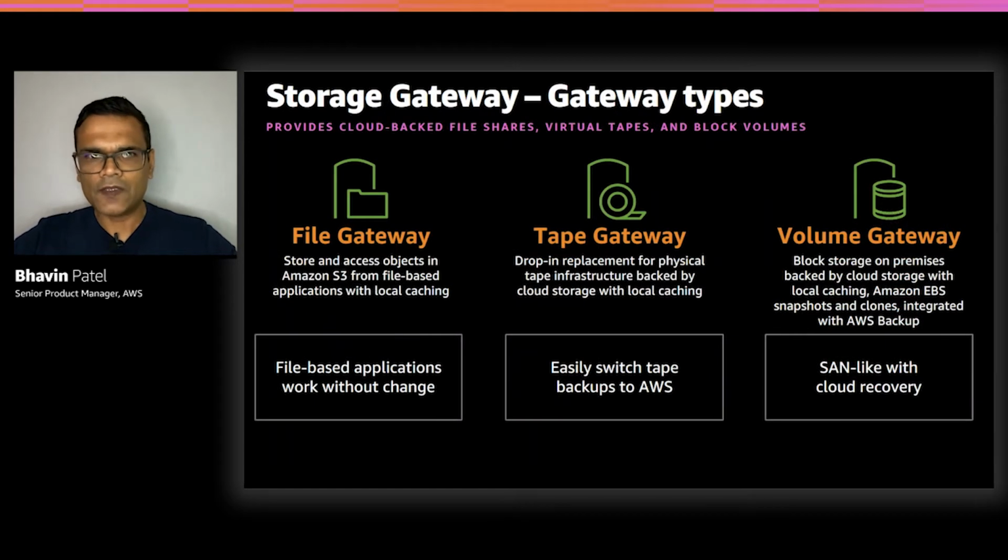Within the Storage Gateway family, there are three different types of gateways. File Gateway enables you to store and retrieve objects in S3 using file protocols, such as NFS or SMB. Files written through the File Gateway can be directly accessed in AWS as S3 objects or on-premises as files. Tape Gateway provides your backup application with an iSCSI virtual tape library interface, allowing you to store your backups and archives in S3. And then the Volume Gateway provides cloud-backed block storage to your applications using iSCSI protocol. Data on the volumes is stored in S3 and can be backed up as Amazon EBS snapshots in the cloud.